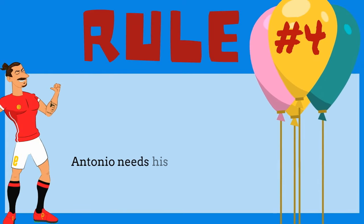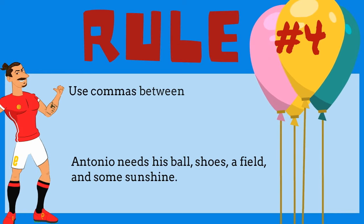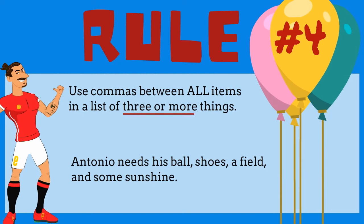Rule number four. Antonio needs his ball, shoes, a field, and some sunshine. Use commas between all items in a list of 3 or more things.